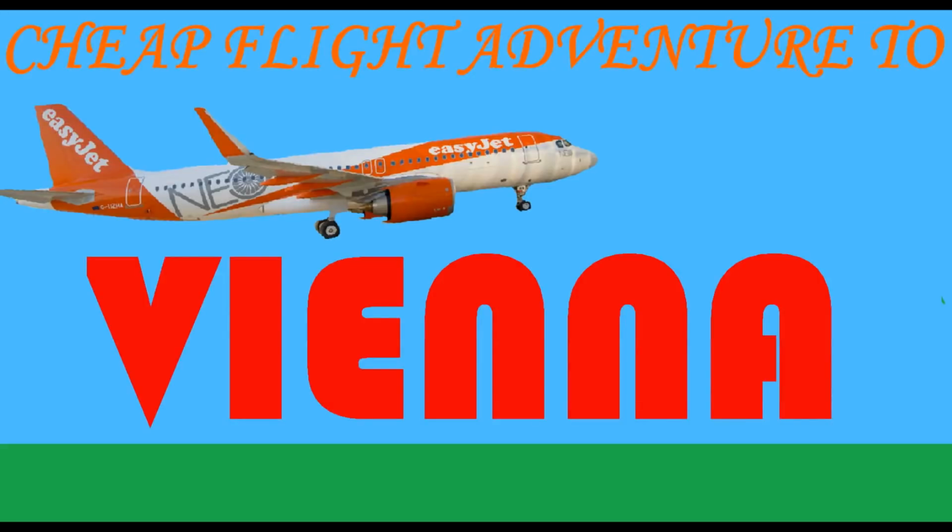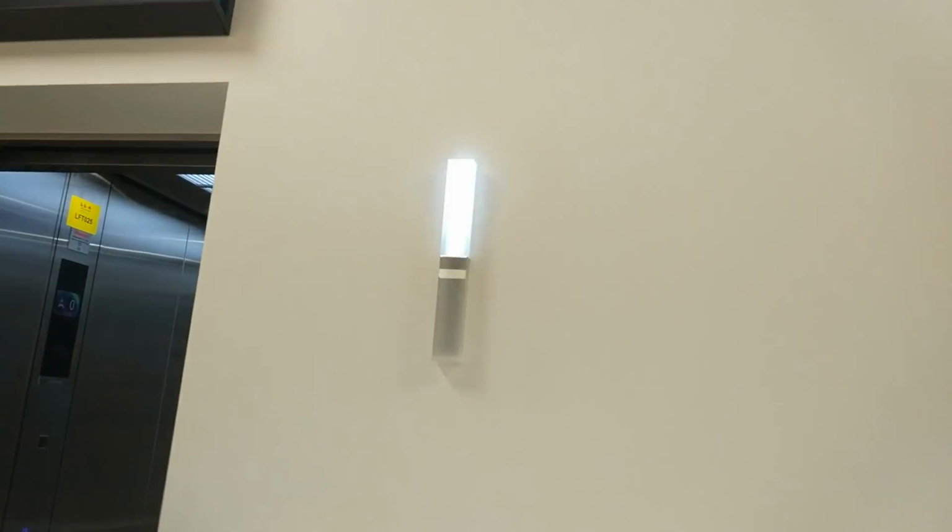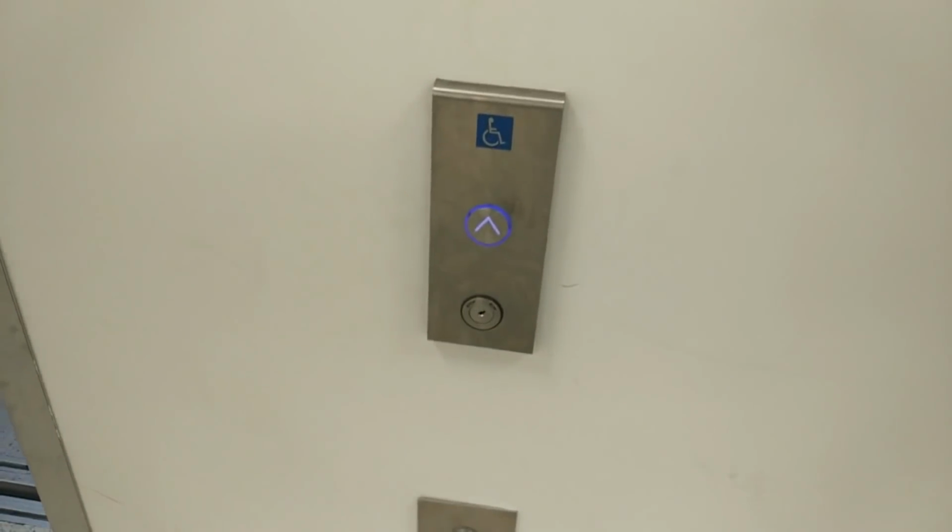This is the cheap flight adventure to Vienna in Austria. But before we even get this cheap flight adventure started, there's something unexpected at Luton Airport. There is a Shanghai Mitsubishi. Now you wouldn't expect this lift to be in a shithole airport like Luton.